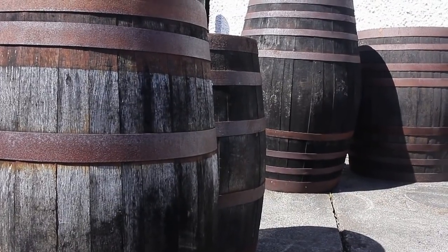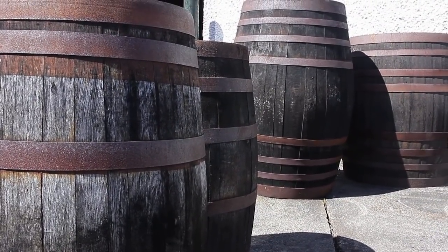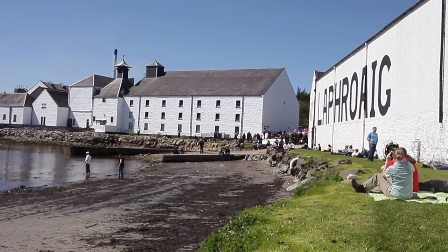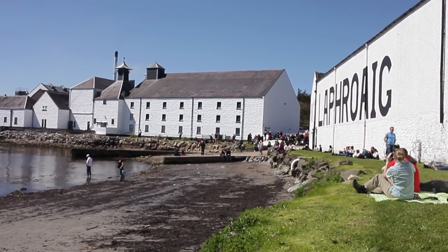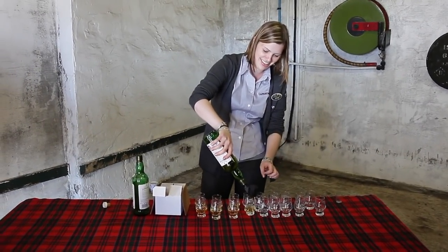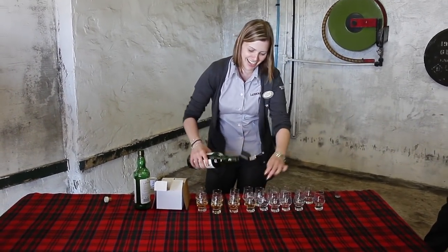Then comes maturation in wooden casks. There are several types of casks, but most of them have already been used to store another alcohol. The precious liquid is kept in cask for some time, between 10 and 25 years for most whiskies, and then bottled with additional water to lower the alcohol volume.